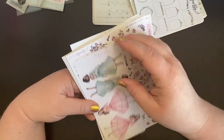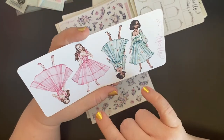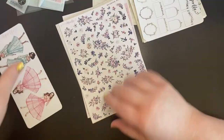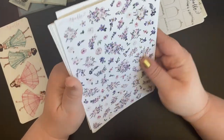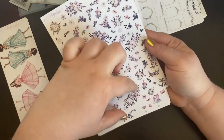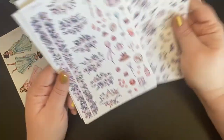And then we got a sheet of stickers with girls, so kind of different skin and hair colors. So these two, and then those two. Very pretty. And a sheet of deco, all different sizes. I'd say this is probably one of the larger pieces, and that's maybe an inch and a half. And then really, really teeny tiny individual leaves and flowers. Gorgeous.